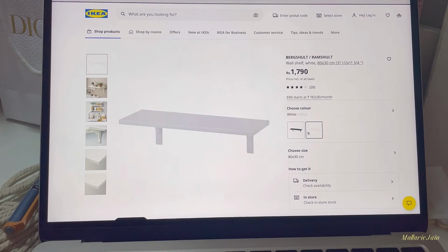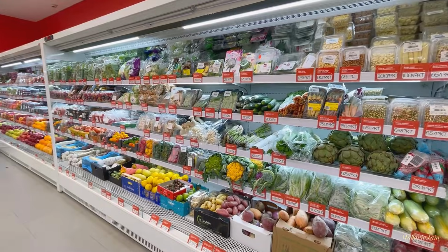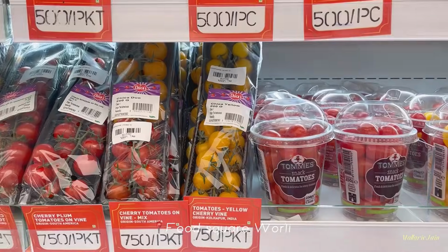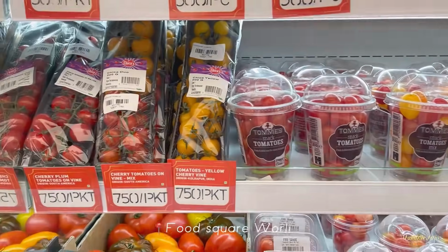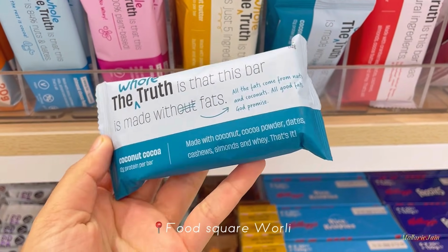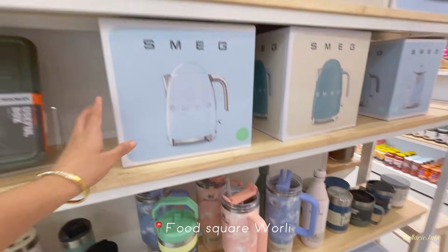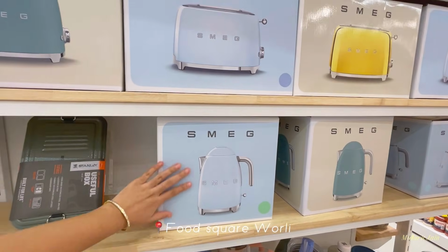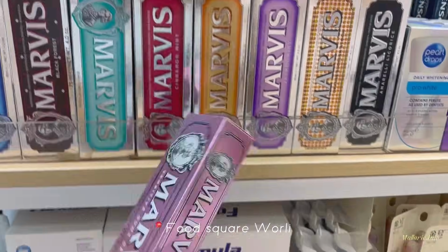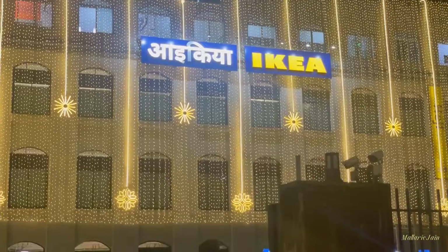I also spent some time looking at affordable shelves on IKEA. This is so random, but if anyone goes to IKEA Worli, you'll definitely have to visit this store called Food Square, which is right next to it. Me and mom were so excited just looking at everything around. And I also got myself this coconut cocoa protein bar. Guys, this is so delicious. You definitely have to try it. And they also had these Smeg toasters and this Smeg coffee machine, and I wanted literally everything. And they also had this Marvin's toothpaste, and I was just excited looking at all of these things.